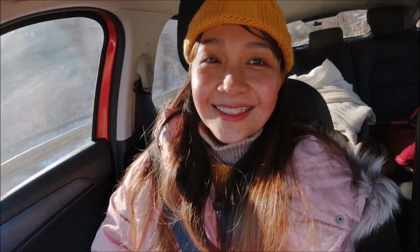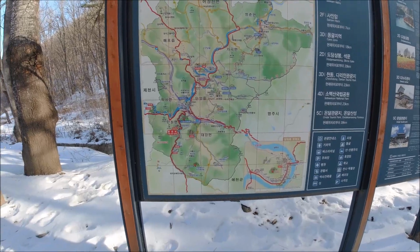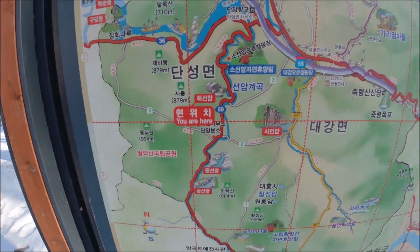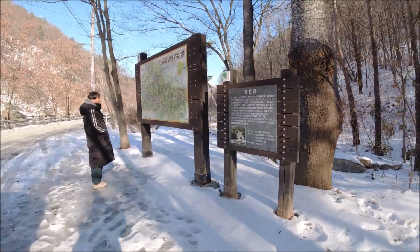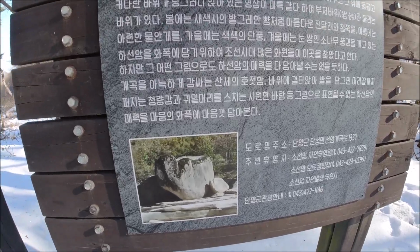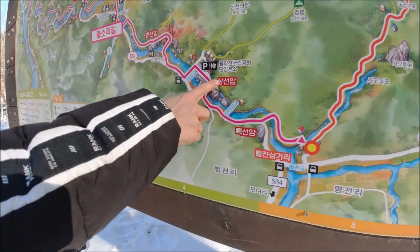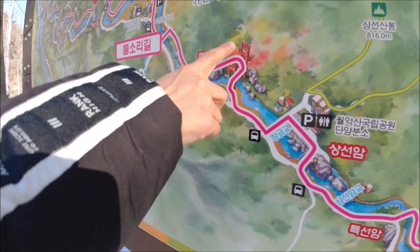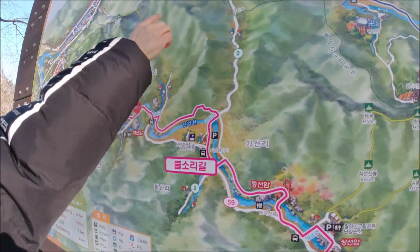So we already visited two rocks, and now we're going to the third one. The tourist map of Danyang, and we are here now. Danyang is a big place. Okay, what's in there, baby? Oh, that one. Hasunam. So this is the third rock, and this is the smallest or the lowest. Sangsanam, we visited here, with lots of snow. And then here, Jungsanam, another lots of snow. And now we are here. After this, we're going to visit Sainam, another rock.